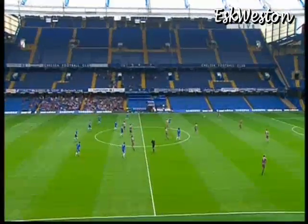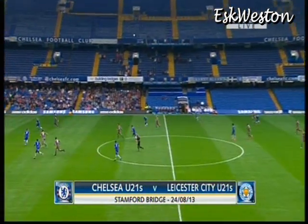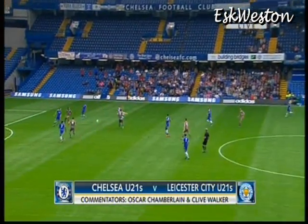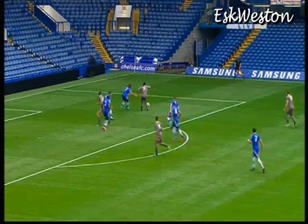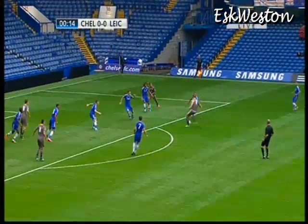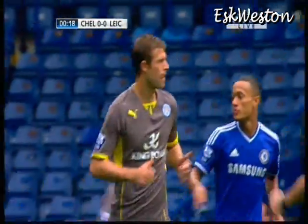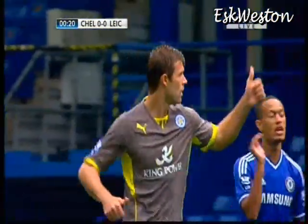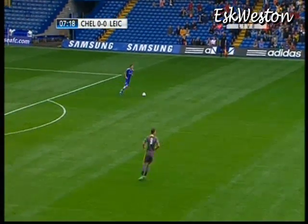Early in the last few minutes, Leicester get us away. The full forward up towards Hopper, to create an early opportunity here as well. It's out of play. A goal kick to Chelsea. Good link-up play, good build-up play as well by Leicester. We should defend those all day long.